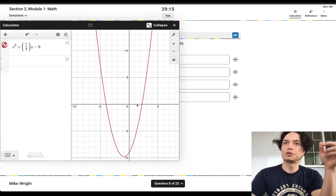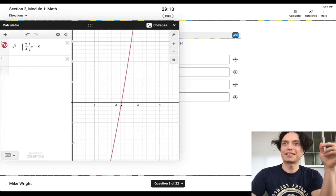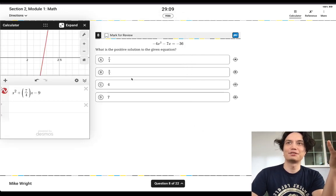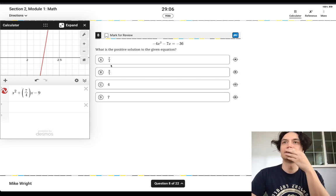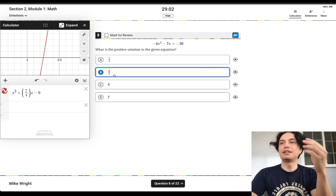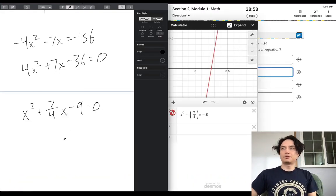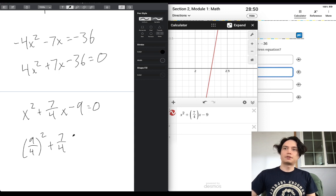The positive solution is between 2 and 2.5, which is to say I think it's 7 over 4. 9 over 4? Yeah, 9 over 4. And now we're just going to double check. So we're going to go 9 over 4 squared plus 7 over 4 times 9.